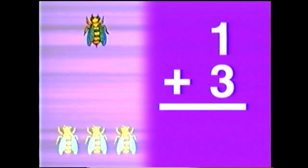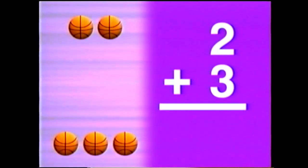Now we'll mix them up a little and let's just see if you people out there can answer before me. 1 + 3 = 4. 2 + 2 = 4. 1 + 1 = 2. 4 + 1 = 5. 1 + 2 = 3. 3 + 2 = 5. 1 + 4 = 5. 2 + 3 = 5. 3 + 1 = 4. 2 + 1 = 3.